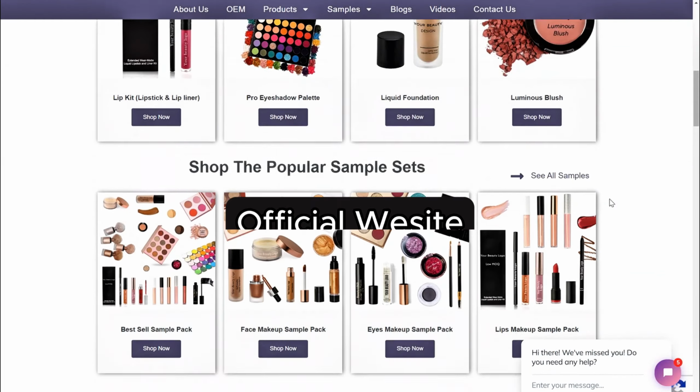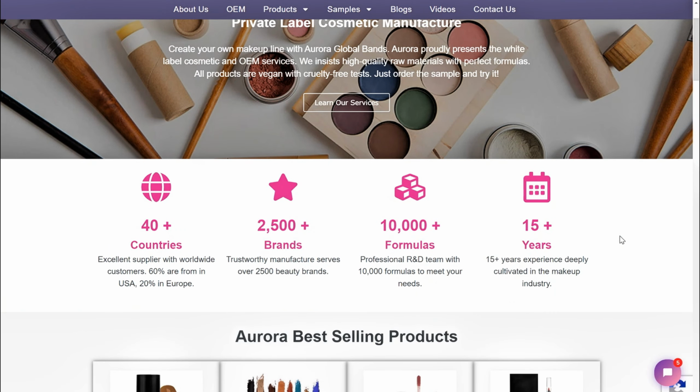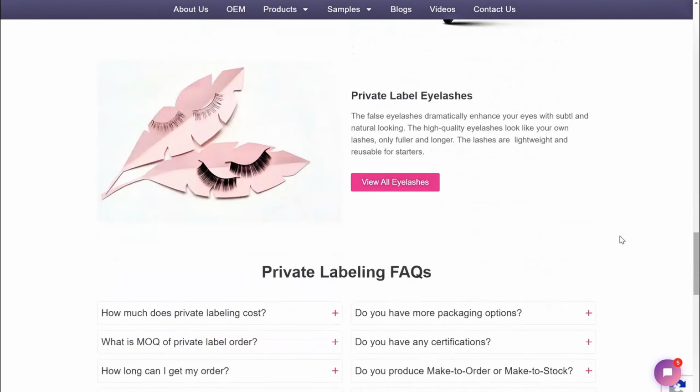Now, your website. It should be visually appealing and easy to navigate. Use professional photos, detailed product descriptions, and customer reviews.